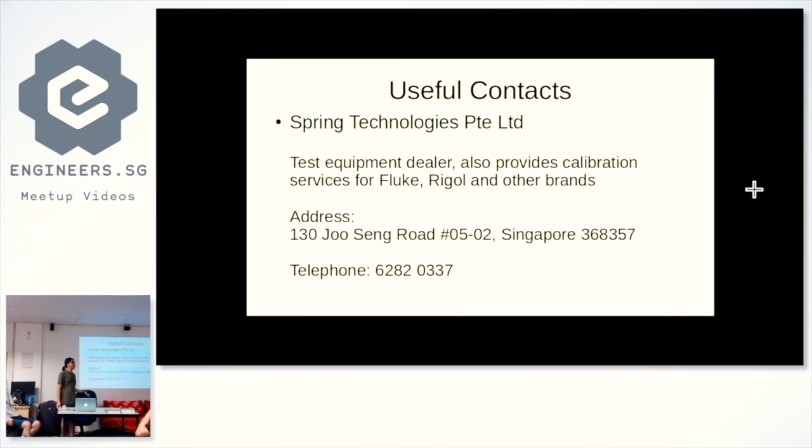So what's the best way, do we phone them and visit? Or if you want to visit, for example, Wind Marine or Spring Technologies, either for purchase or calibration or whatever, you call them up first. They will have an email, I believe it's all on their websites and things like that. Of course, Wind Marine, I found it on Carousell, and you can directly deal with them on Carousell and arrange an appointment.